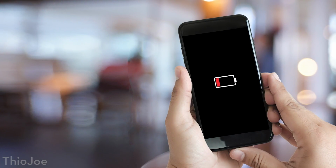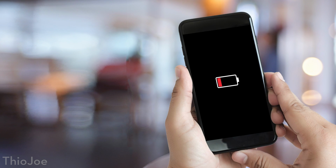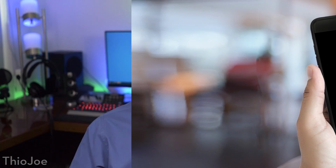Number 14, if you find that your laptop or phone or other device runs out of battery too quickly, what you can do is keep them turned off. You see, your device's battery will not drain if it's off. And finally, life hack number 15.